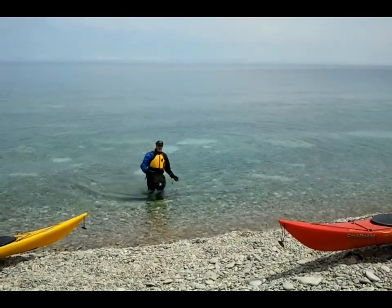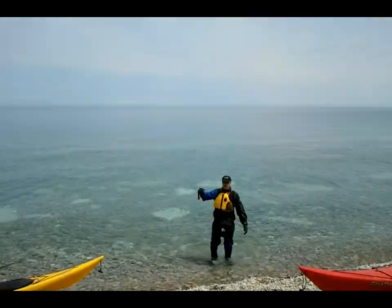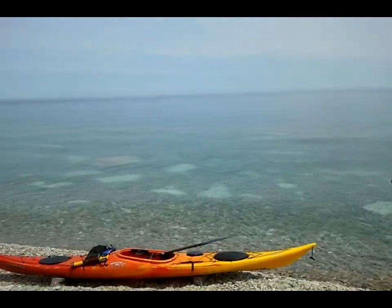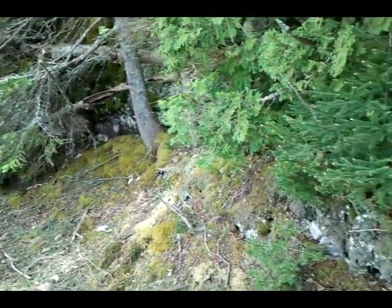If you are novice kayakers, the best thing to do is stay close to shore. It's fairly shallow all the way along here. Easy for novices to do. Okay, here we go. We're ready to enter the Bruce Trail.